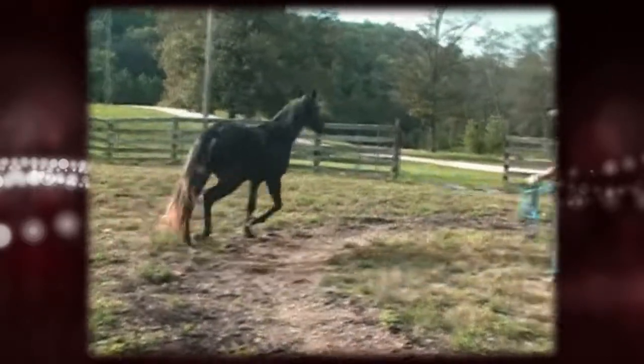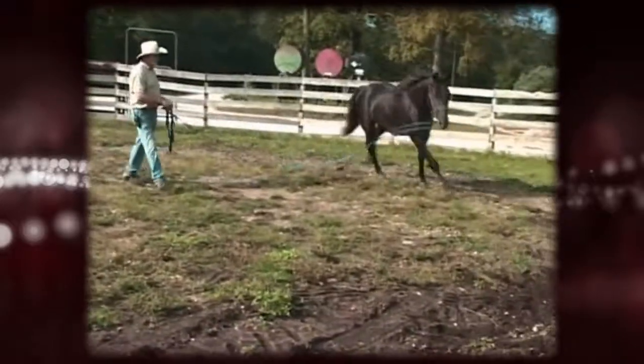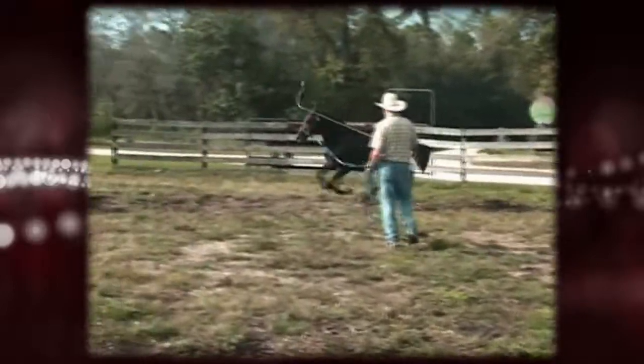He does feel good. Well, he's been in the stall. Yeah, he's going to run and play. He hasn't been out of the stall, you know, he goes right from the stall to riding, so he hasn't really been out to play around.